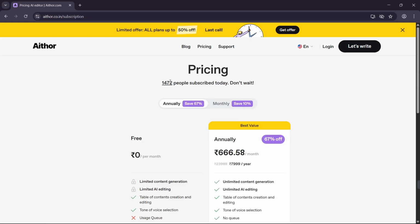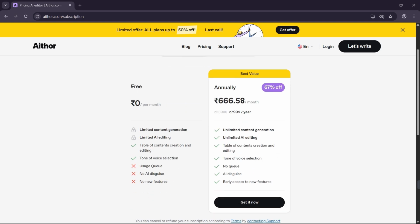Pricing-wise, Aithor AI offers affordable subscription plans, making it accessible for both individuals and teams. There's also a free version with limited features if you just want to try it out before committing.